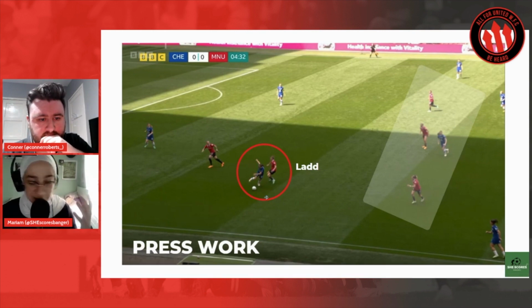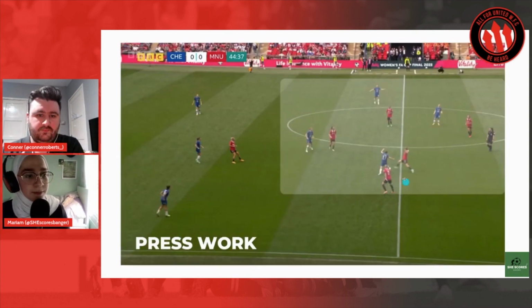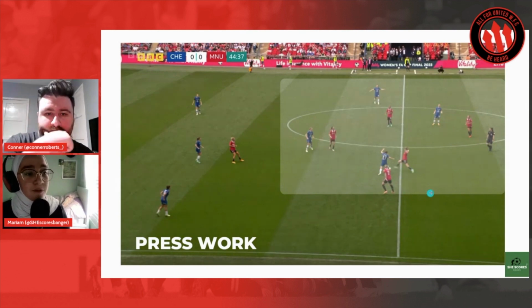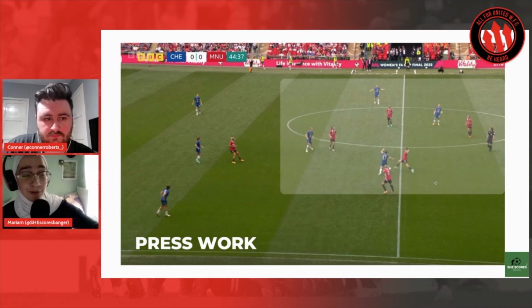anything. Again, we were talking about the counter attack and that midfield, and on the pressing work, it was just brilliant. This was another piece of Lad as well, I believe. Again, on Fleming, just covering so much ground where Chelsea, if they wanted to move the ball, there's a chance of losing it. United almost always intercepted it. And this was, again, in the 44th minute.